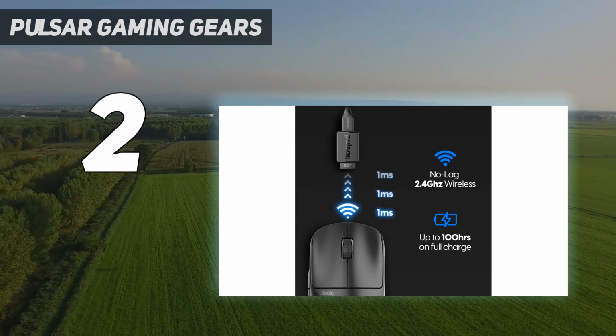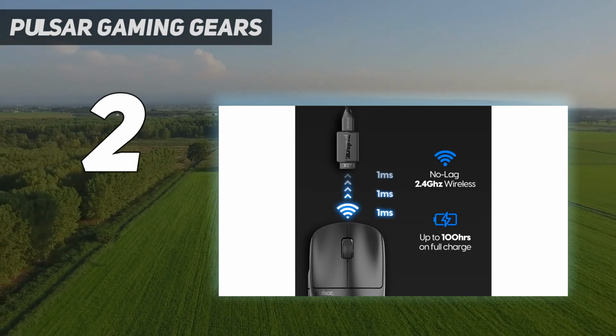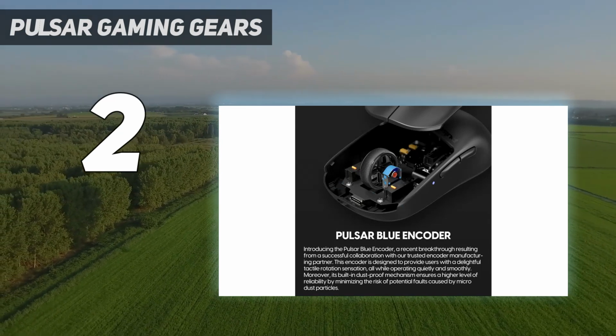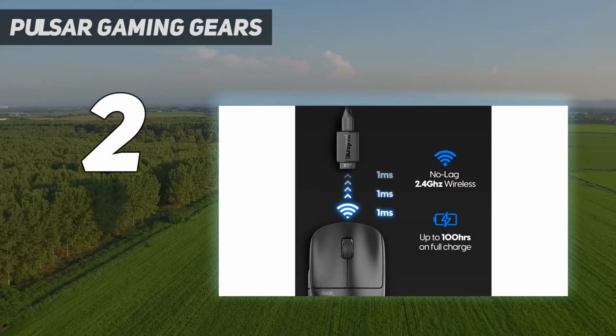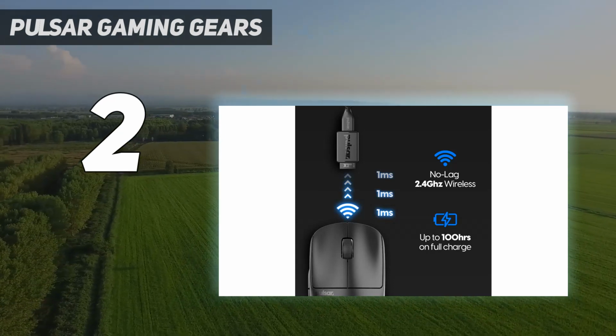For starters, it uses optical switches, which help it achieve those low-click latency results, but they don't feel quite as satisfying as the Razer's implementation. Also, the mouse has an unconventional baseplate design that leaves the inside open to dust and debris.